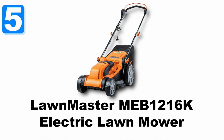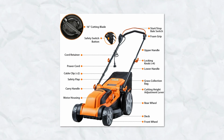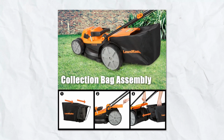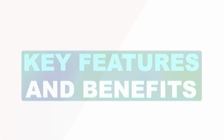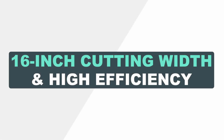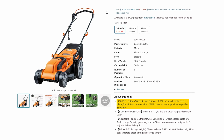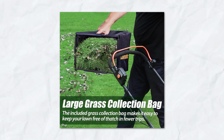Next, we have the LawnMaster MEB 1216K electric lawnmower, 16-inch, 12-amp. It is a corded electric lawnmower designed to deliver simplicity, efficiency, and convenience in lawn maintenance. This mower combines functionality and practicality in one compact design. Getting into some of the key features and benefits, it has a 16-inch cutting width and high efficiency, equipped with a robust 12-amp motor that operates at a speed of 3,500 RPMs, providing high efficiency cutting for faster mowing.